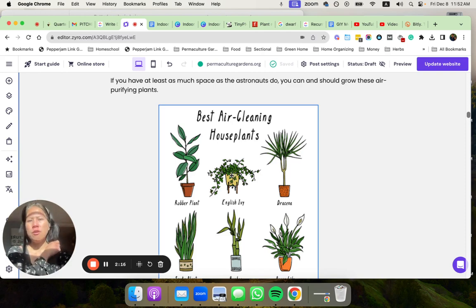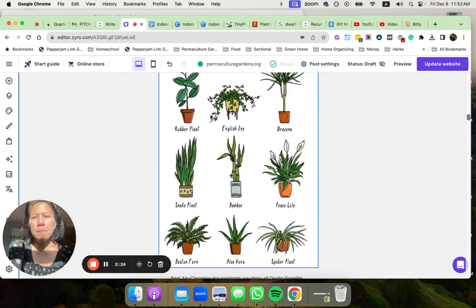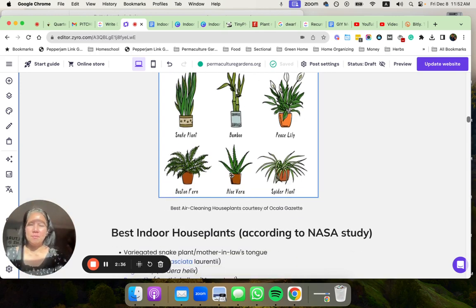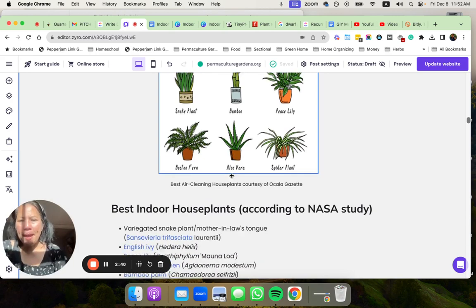A lot of plants that we think of as just houseplants are actually really helpful in purifying the air of VOCs. So here are some to consider: rubber plant, English ivy, dracena, which I actually have in my office here. I don't know if you saw that. Peace lily, spider plant, aloe vera, Boston fern, snake plant, one of the best, bamboo.